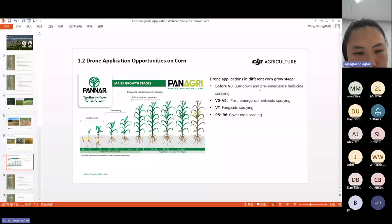Particularly, the spot spraying feature of the drone, especially in the burn down process, could help save chemicals in a significant amount. Around VT stage, fungicide spraying is a critical application opportunity for the drone, given that the crop is already tall and aerial spraying is required. During R5 to R6 stage, the drone with a spreading system could be used for seeding. In today's webinar, in the following session, we will focus on fungicide spraying with drone.